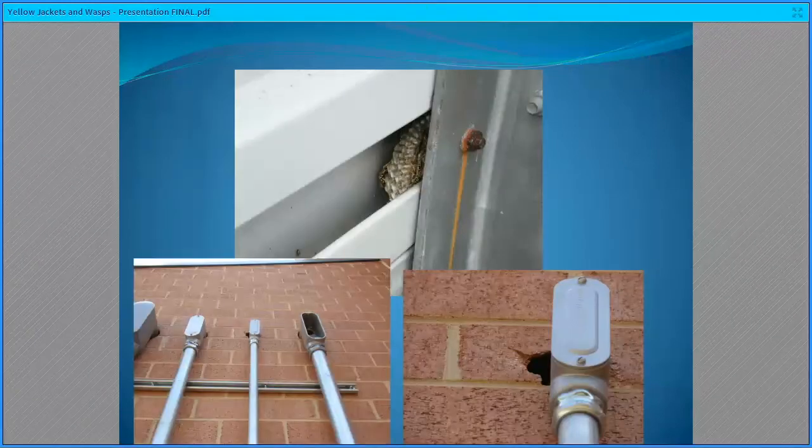Again, siding with a gap in it in the upper picture, or in the bottom two pictures, any kind of pipe chase. This kind of a hole, as you see in the bottom right, opens up into the wall void. So that's a perfect place where we get a lot of yellow jackets nesting. They get inside, they can create a nest of any size within there. You may not know how big it is until you stand for a little bit and watch it.